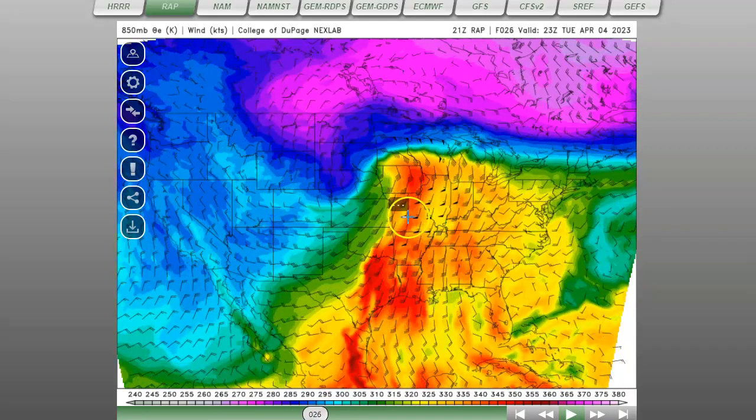We'll see our winds continue to increase throughout the period Tuesday at 850 millibars. We're looking at a pretty strong jet from 40, 45, 50, 55 knots all the way across the Ozark Plateau up into the upper Mississippi River Valley. Pretty unstable air here, all right? We're looking at theta E.